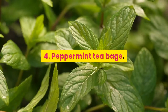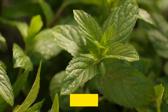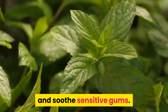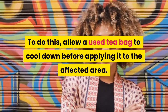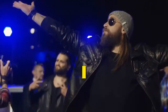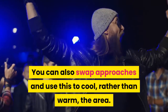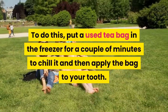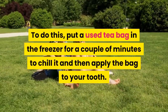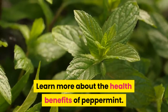4. Peppermint tea bags. Peppermint tea bags can be used to numb pain and soothe sensitive gums. To do this, allow a used tea bag to cool down before applying it to the affected area. It should still be slightly warm. You can also swap approaches and use this to cool, rather than warm, the area. To do this, put a used tea bag in the freezer for a couple of minutes to chill it and then apply the bag to your tooth. Learn more about the health benefits of peppermint.